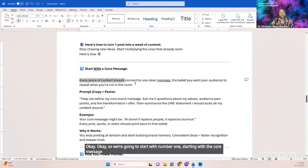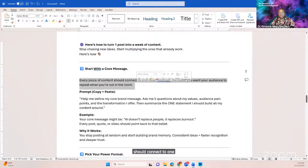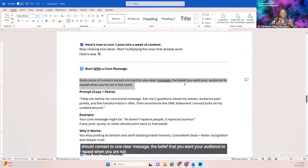Every piece of content should connect to one clear message, the belief that you want your audience to repeat when you are not in the room.